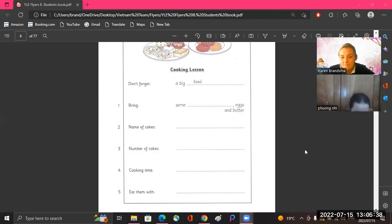I want you to bring some other things from home. Please write them on a piece of paper now. Do we have to bring flour, miss? No, you don't. We already have some. But I want you to bring sugar, butter, and eggs. Okay, miss. What are we going to cook? They're called scones. They are a kind of cake.